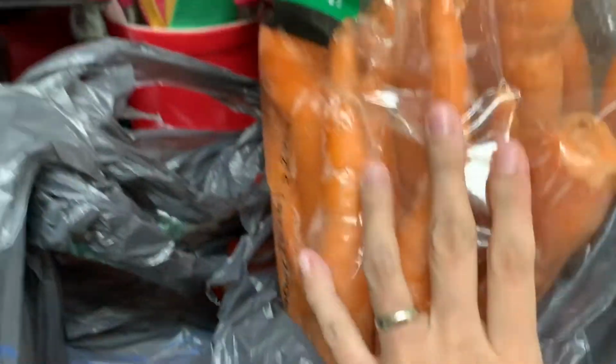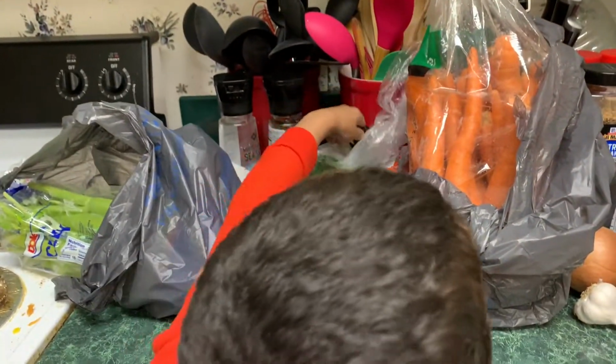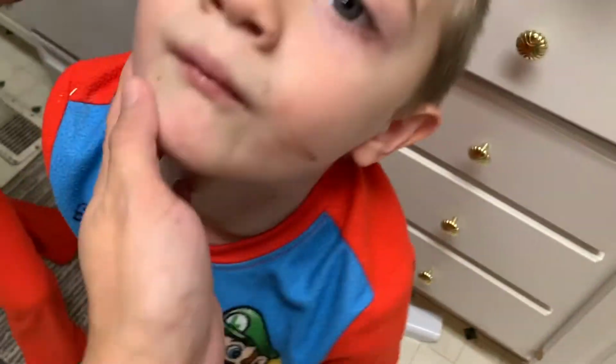So, dapat pakita ko sa inyo kung ano yung mga talagay natin sa spaghetti. We have carrots. And of course, yung ating meat. Basta meat yan. And then celery and green pepper. We have carrots, green pepper, and then celery. Hi. Tignan mo yung eyes mo, look so red. That's why you need a nap.